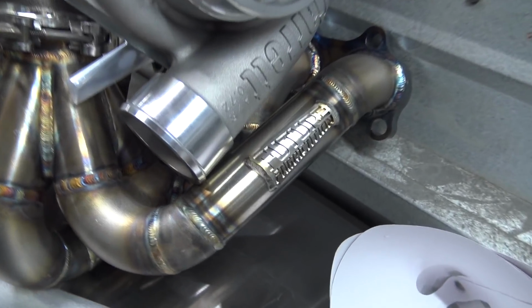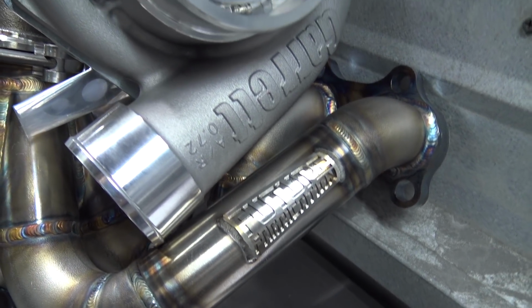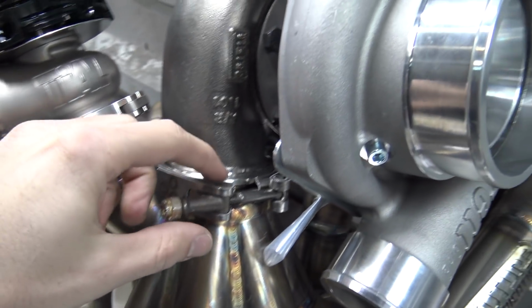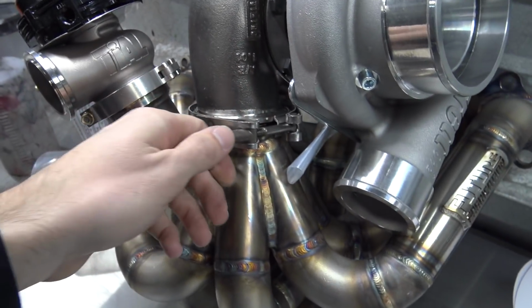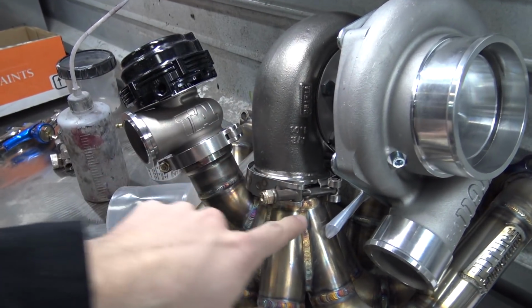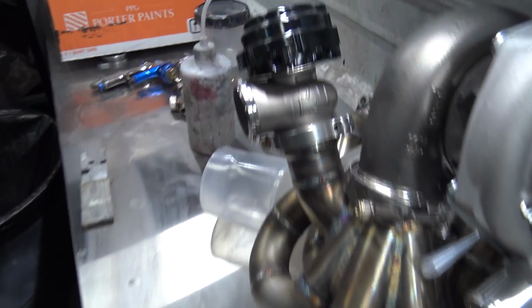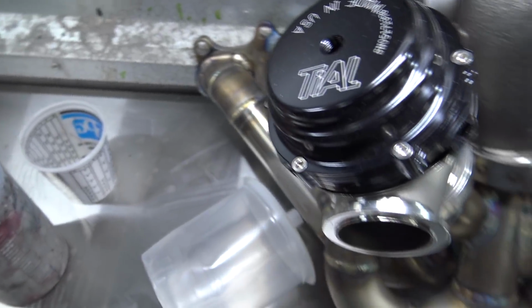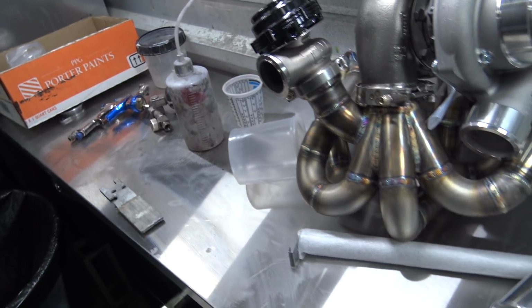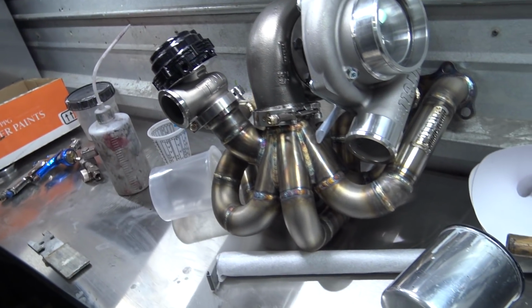But in this manifold right here, this is a Future Fabrication manifold, and this is basically just their 2JZ manifold with the V-band, and I guess this is like the Pro Mod housing. You have to specifically tell them the exact flange that you want because the Tial one is a little bit different. And then this is a genuine Tial 44mm wastegate. Yeah, so I guess that's pretty much what is going in the Supra.